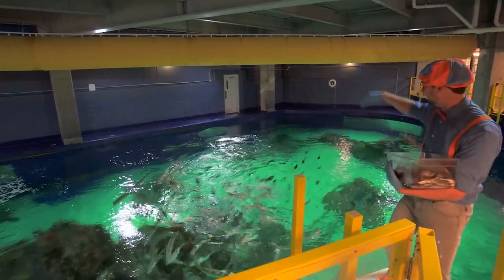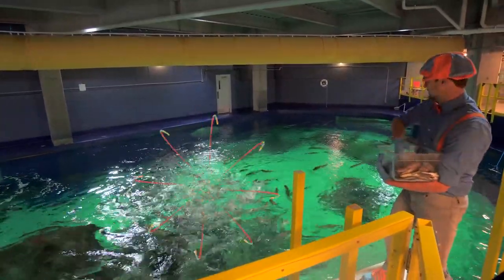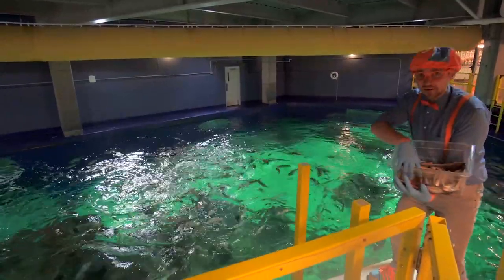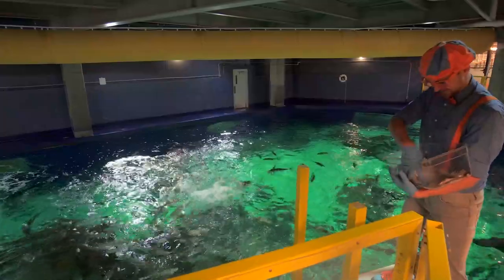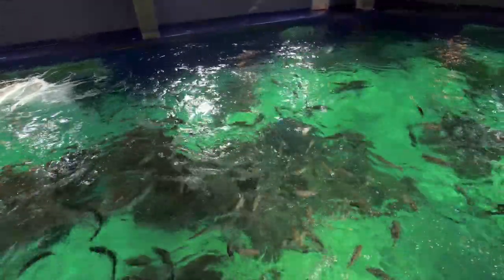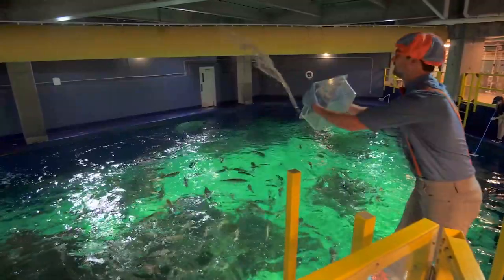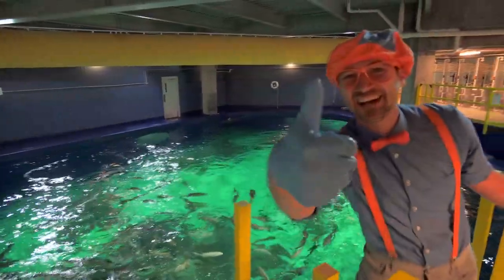Whoa, look at them go! They're really enjoying this food! Oh, look at all of them! They're swarming to the top! Because they know that I'm throwing all this yummy food to them! Alright! Whee! Is that tasty, fish? Okay, just a little left. Here we go. Whoa! That was so much fun! Good job!